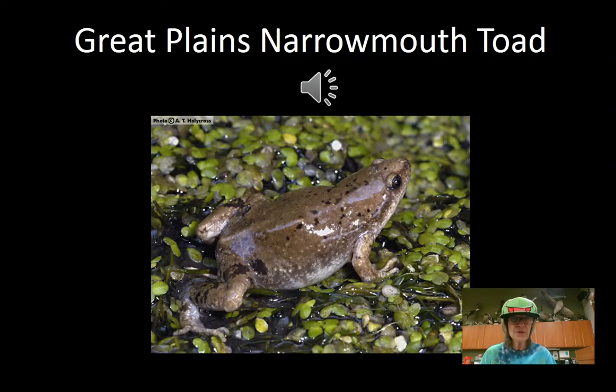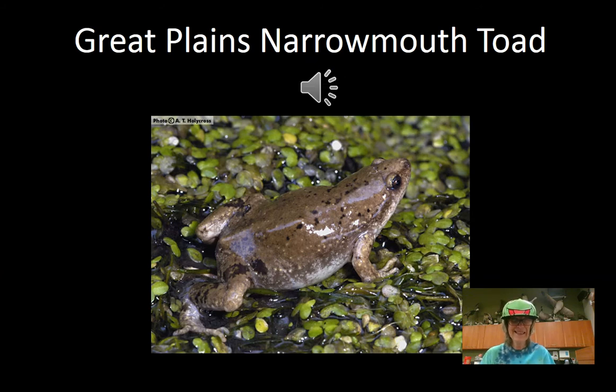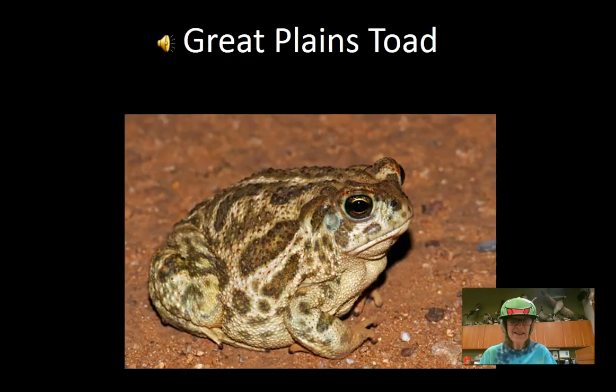Okay, this is another little toad. He's only a couple inches long, the narrow-mouthed toad. Here we go. That's a fun one. What's he sound like? I think he sounds like an angry bee. Maybe an angry sheep.